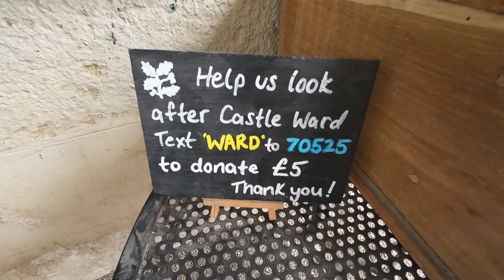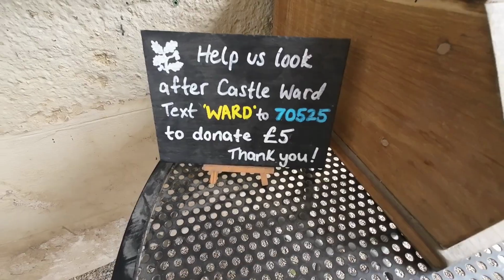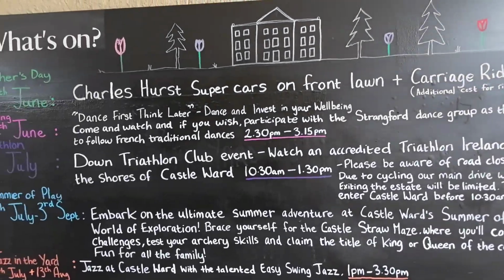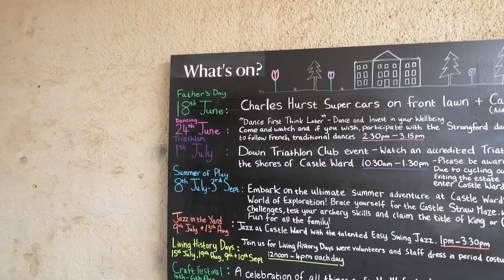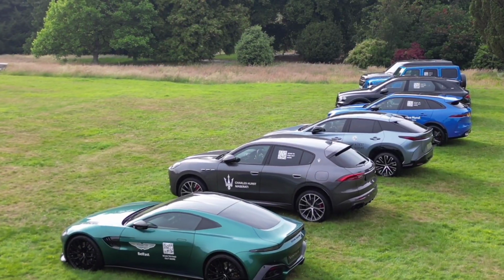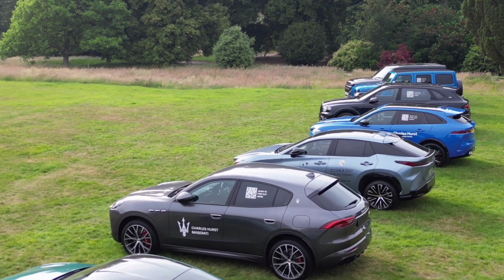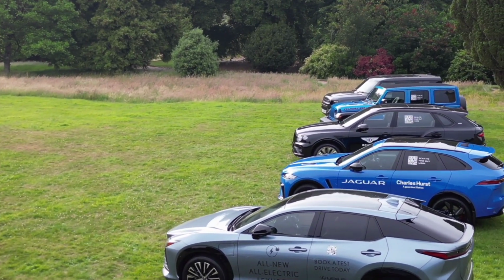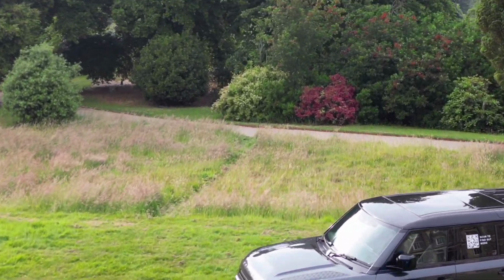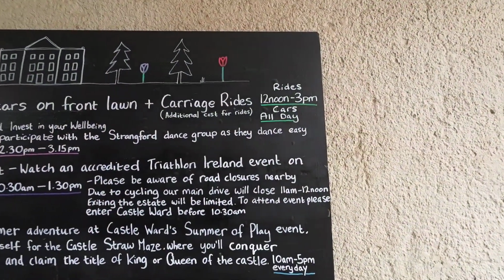Text Ward to 70525 to donate £5. Thank you. And this is a notice board. What's on? Father's Day, 18th of June. This is today. So, Horse Supercars on the front lawn plus carriage rides. That was the horse and carriage that I'd seen earlier there. So there's no cost for the rides. Rides are from 12 noon till 3 p.m., and then the cars are all day.